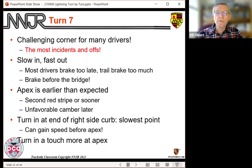So this corner has more incidents and more offs than any other corner on the track. So not only is it challenging, it's dangerous. And therefore, it's important to drive it properly. I really think for almost any driver of any ability, this is really a slow in, fast out corner, or we should think about it that way and drive it that way.